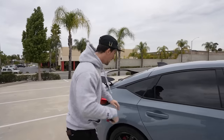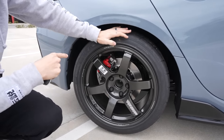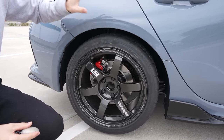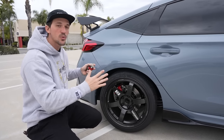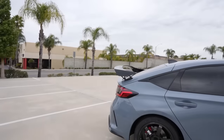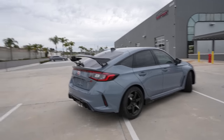Whenever we did the install for you guys, you couldn't see this, but we did put the T37s from the FK8 on this car, and I feel like these wheels fit this car so much better. This car's not lowered or anything, and it feels like it just already goes with the car, you know? Even from back here, I think it's just the shape of the car is so good. Look at that. I love it.